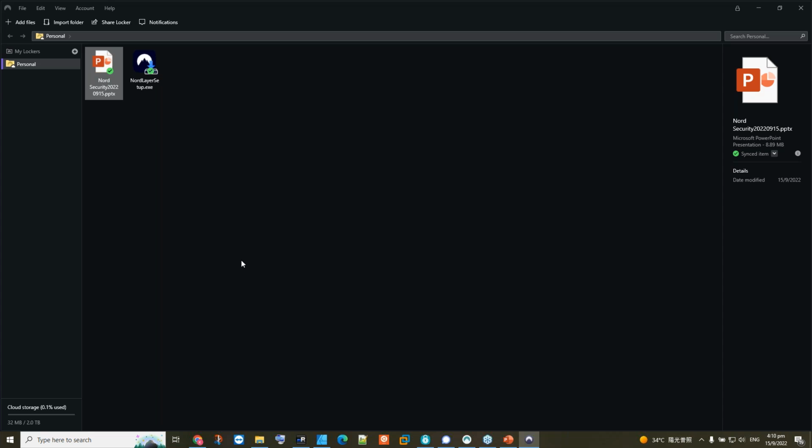So, to wrap up: combining NotLayer, LogPass, and NotLocker, we help the user securely access the network, have secure passwords, and have secure file access anywhere, for any size of company. As you can see, it's extremely easy to deploy, and the client side is extremely easy to use. So the cost of ownership is low, and everything is easy and simple.